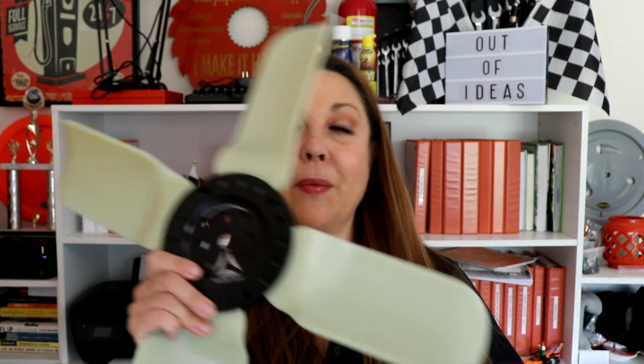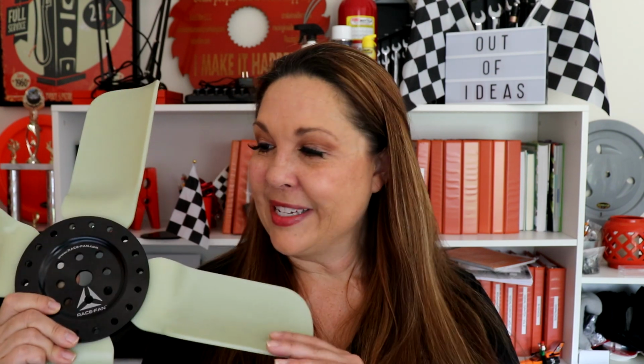In the number 4 spot this week is from our friends at Race Fan. Of course, we're getting into these hotter temperatures and people are looking for cooling solutions, and the Race Fan is a great solution for that. You can buy it as a 2-blade, a 3-blade, or a 4-blade. We just ship it to you with the hub and however many blades and hardware you need, because it's really easy to put together.